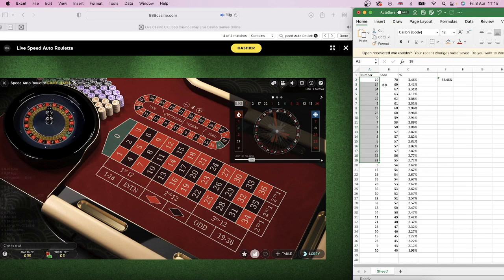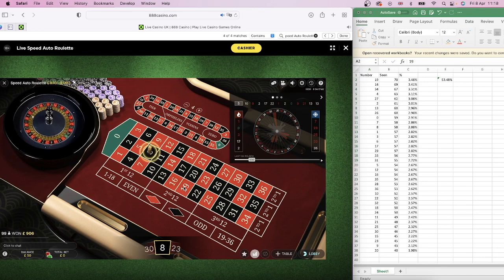And then I'm going to quickly try and bet on all 18 of those numbers. My balance is £50. Okay, so that's what I'm starting at. And let's see what we can do with this. So I'll try and enter these in as fast as possible.